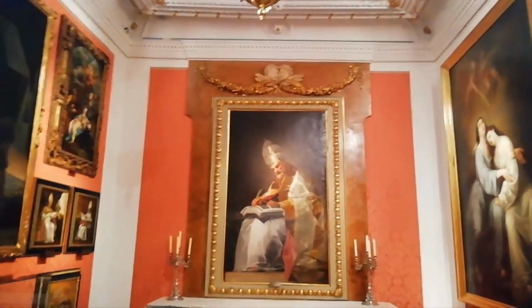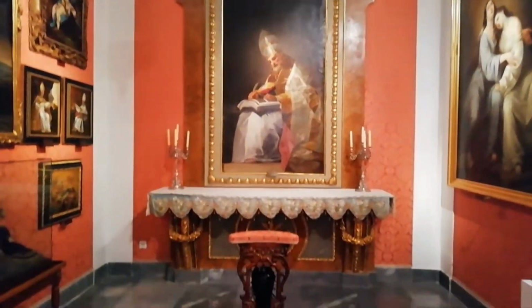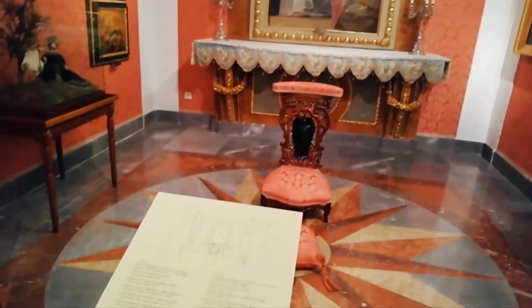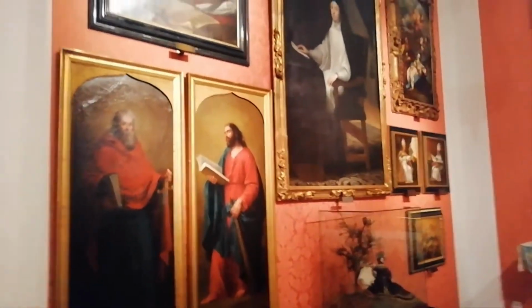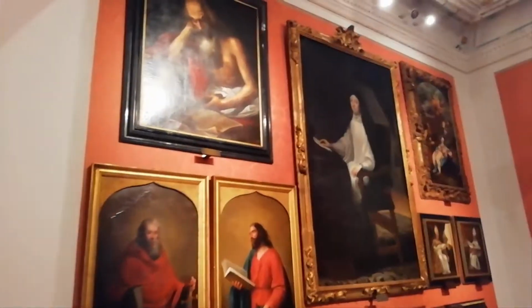In Spain, it's normal for noble houses to have a chapel. In most of them, a priest came and did a mass. But in poorer houses, there was a tiny space in the house to pray, and the decoration in most houses had religious themes.